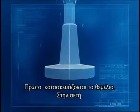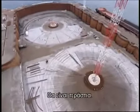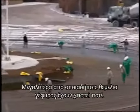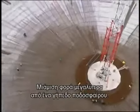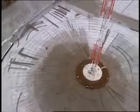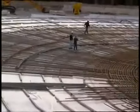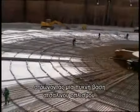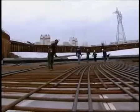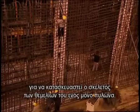First, the foundations are built. At shore, they will be huge, larger than any other bridge foundations built before them. 1.5 times bigger than a football field. Crews start the foundations by laying down a dense base of steel reinforcement bars. It takes 4 million pounds of rebar to make the framework for just one tower foundation.